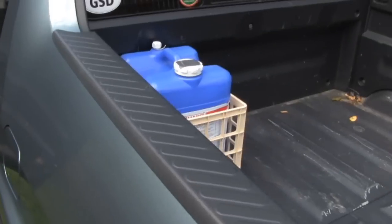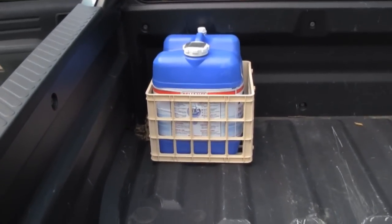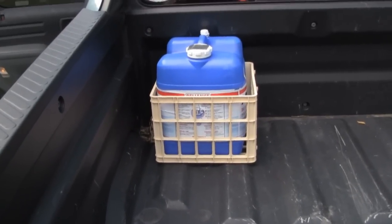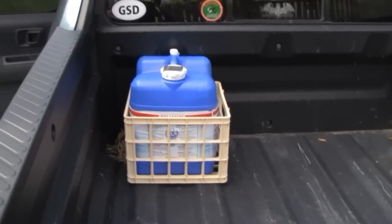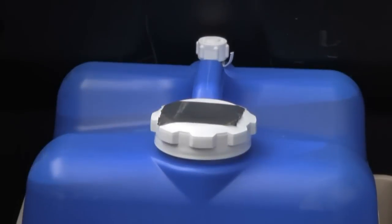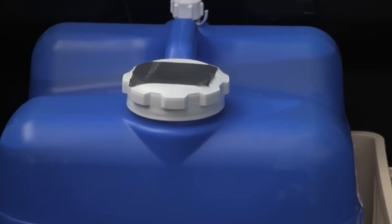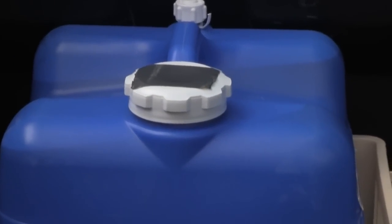Now, in the bed of the truck, we keep a 7-gallon container that's filled with water. I have it in an egg type crate, or a milk type container, because I don't want it sliding around and damaging the container itself. As you can see, there's some duct tape on top of that nozzle right there, because the nozzle is reversible. So it's inside there, and I don't want any dirt or grime in there. A piece of duct tape works pretty well. It keeps all the road dirt and everything out.